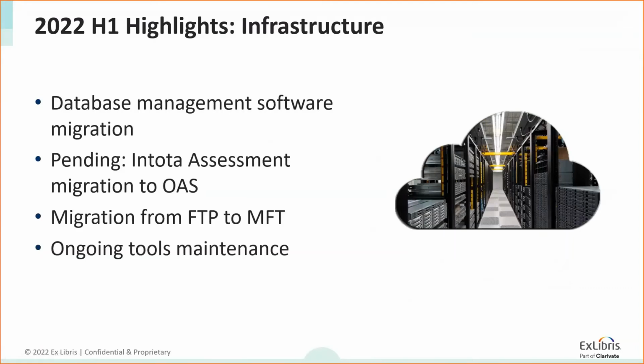Infrastructure in 2022 has been particularly important. We did a major database management software migration on June 17th. As you know, it touched all of our applications, both our internal tools and your public-facing, client-facing tools, and there's some residual work that came out of that we've primarily finished, but there might be some outlying things that we still need to attend to.